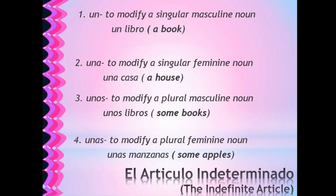To modify a plural masculine noun, use unos. Ejemplo, unos libros, some books. And to modify a plural feminine noun, use unas. Ejemplo, unas manzanas, some apples.